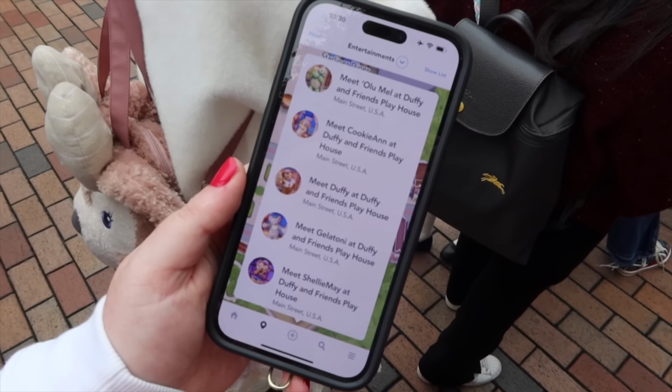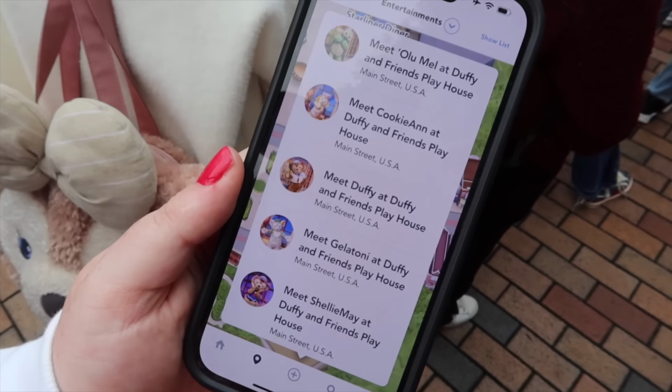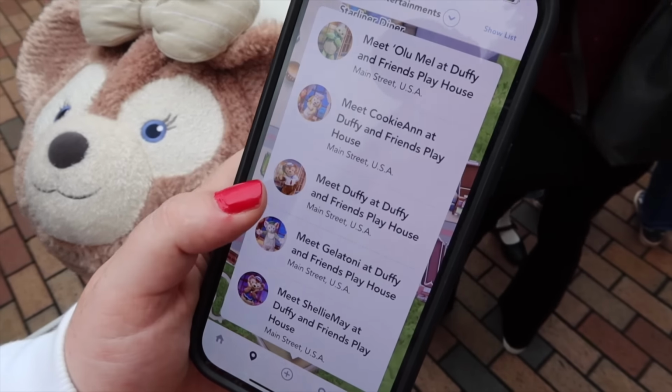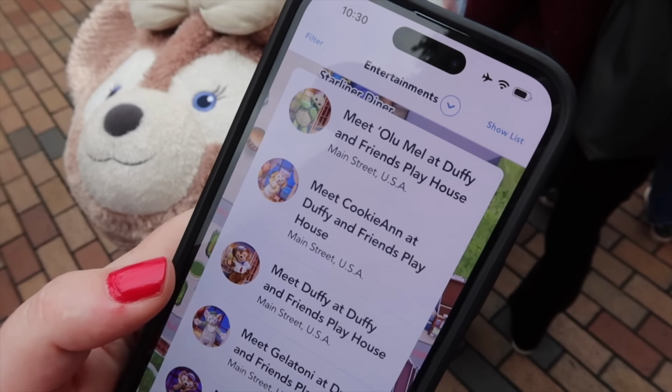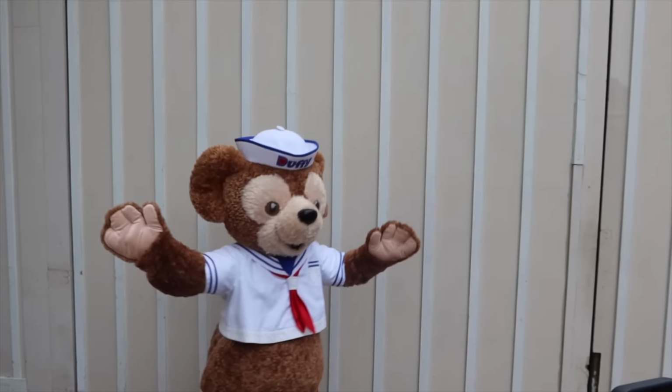We have established the names of the characters that are part of Duffy's gang. So Shelley May, Gelatoni, Duffy, obviously, Cookie Ann, and Aluman. The green one. The green one, Benji calls it.